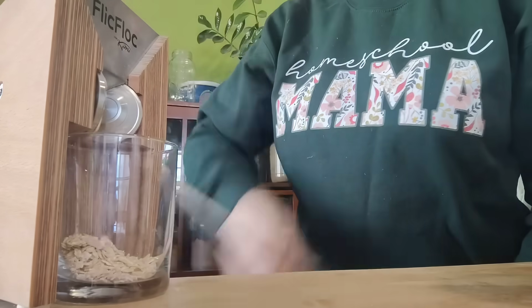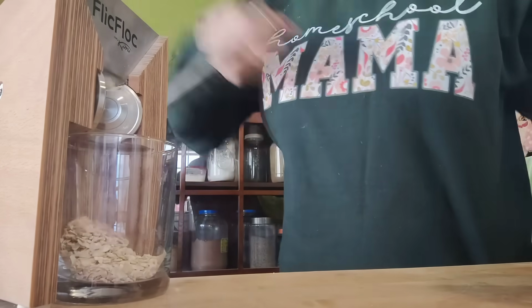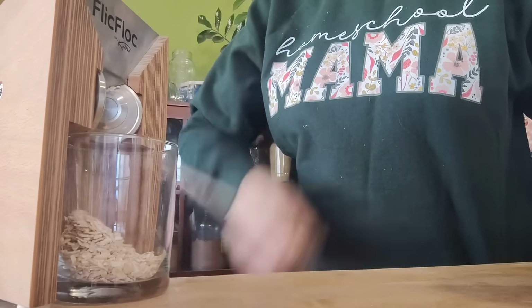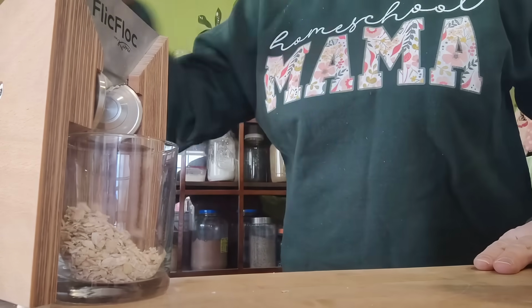So, like I said, I canned up the rest of it because we're trying to eat the fresh apples up before we really dig into a lot of the applesauce. And once we finish up the rest of those fresh apples, we'll start eating the canned applesauce.